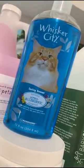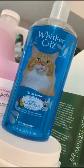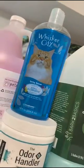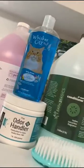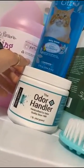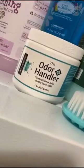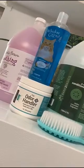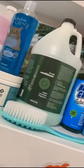This is a good hypoallergenic cat shampoo that I really like the smell of, even though it's not very strong, but it doesn't seem to bother the cats. They wash very well with it. This odor handler is amazing, especially if you have dogs. I'll go back and do a separate video on this because that product is really great, especially if you have dogs that just have a strong odor. It definitely handles the problem.